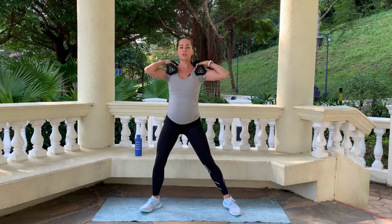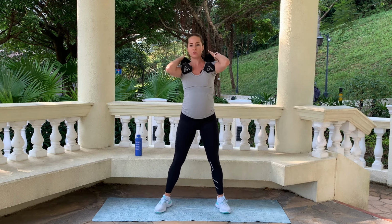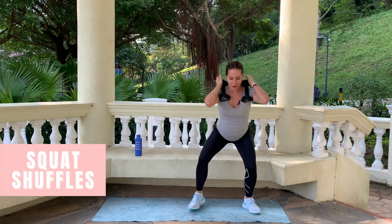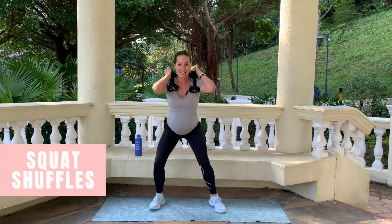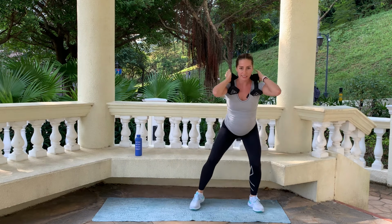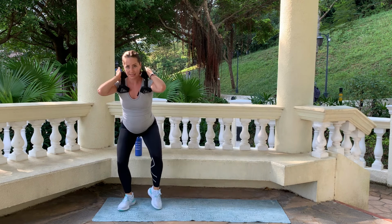Dumbbells come up onto your shoulders. You can just hold them there. And then the next move, we're gonna be doing a squat pulse with a little bit of a shuffle. So it looks like this, okay? You're coming low in your squat and you're just shuffling side to side. All right, join me in 3, 2, and 1. Let's go. 40 seconds of work, 20 seconds of rest, cycling through for 15 minutes.